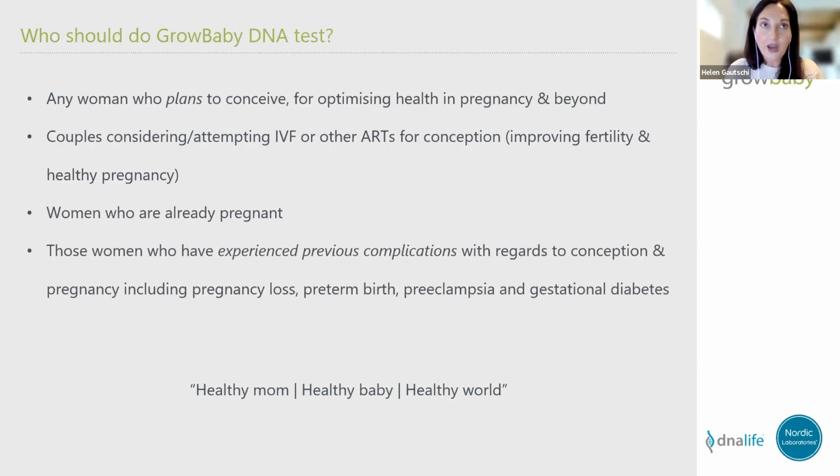This is where Growbaby, the Growbaby DNA test, was born, around 2018 or so, and 2019. And I want to just really emphasize where this test would be useful. It is really integral to consider any woman coming into your practice who is of reproductive age. This test will be useful for them.